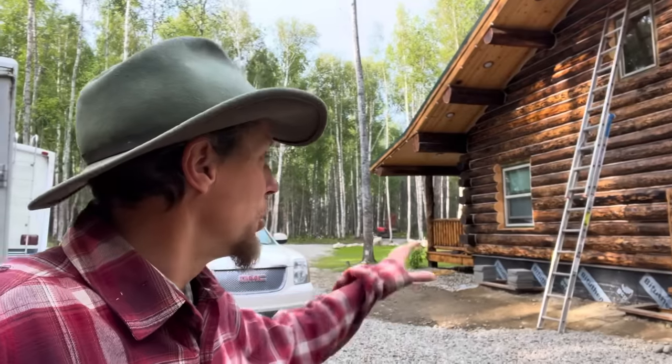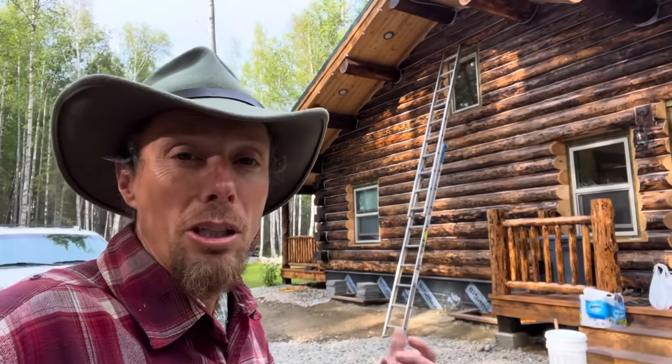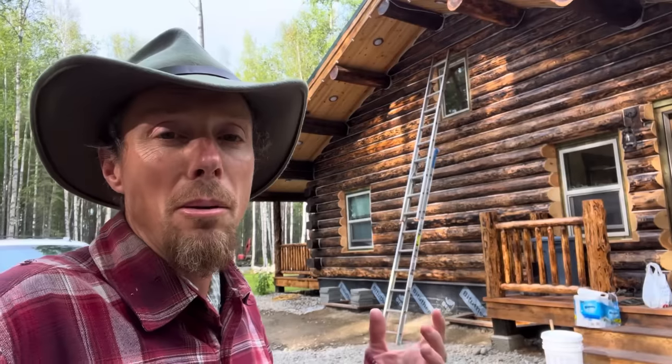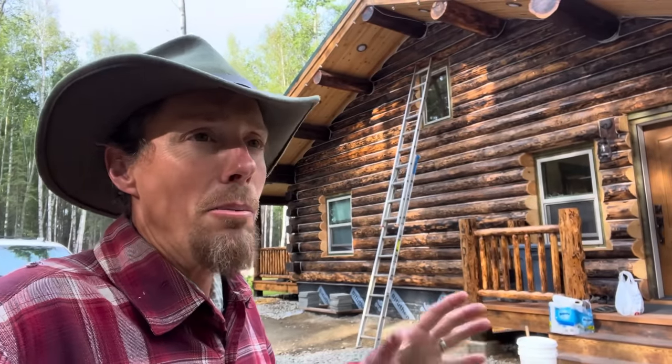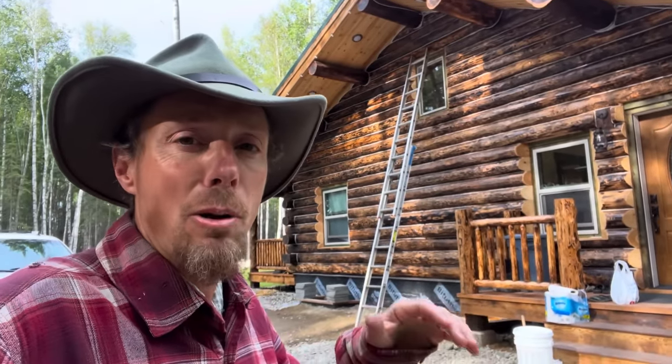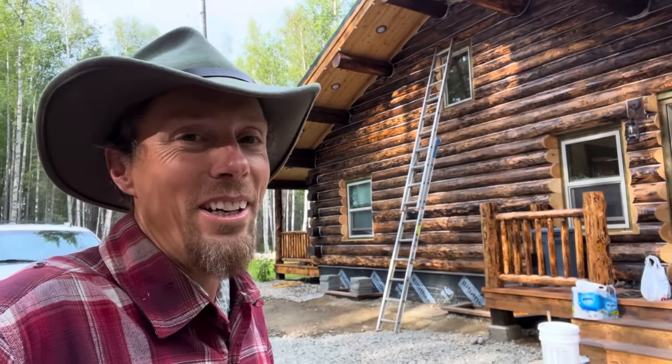Then we want to take some boulders, some big rocks, and put it around here. So that's one thing we're going to be doing. We're going to be doing some construction work for a client. We'll be doing some prepping for some rock piers under his post. You're going to get to see that, hopefully. And some other things that I'll tell you about later.